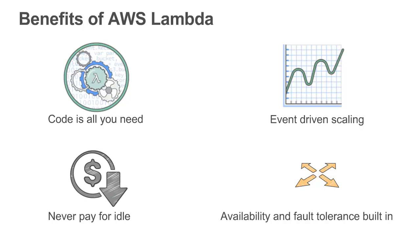More than that, with Lambda, we do away with all of the boilerplate code you normally write around an application to start the server, accept requests, etc. All you have to work with is your function code and business logic.